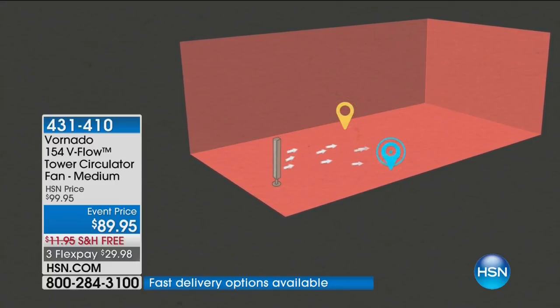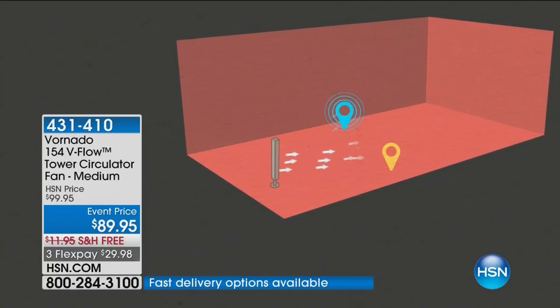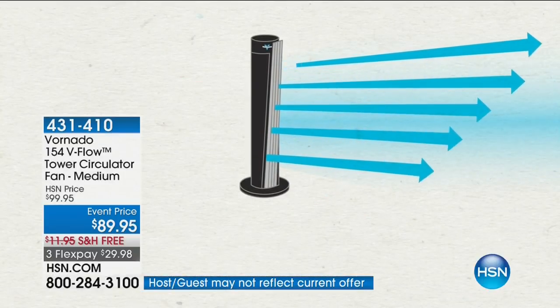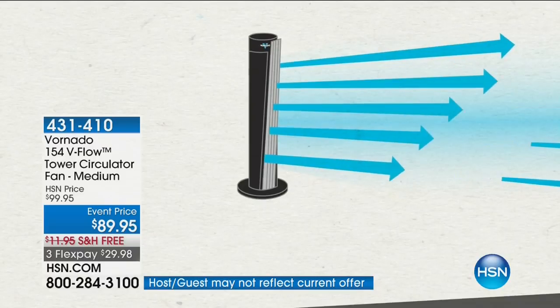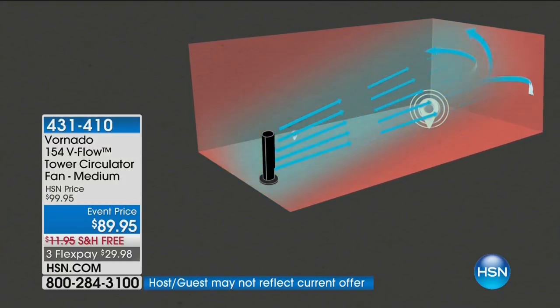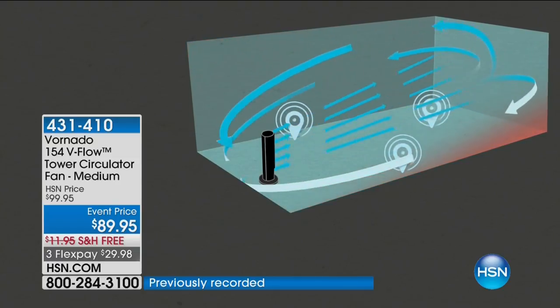That is the big takeaway, the difference between a circulator and a fan. With the oscillation, fans always push it. We've been told that you have to be able to oscillate. No. If you have the ability to circulate, that is the best way to cool down a room.